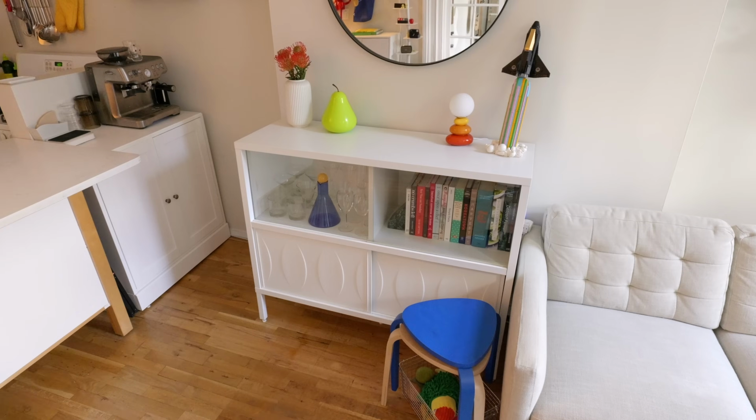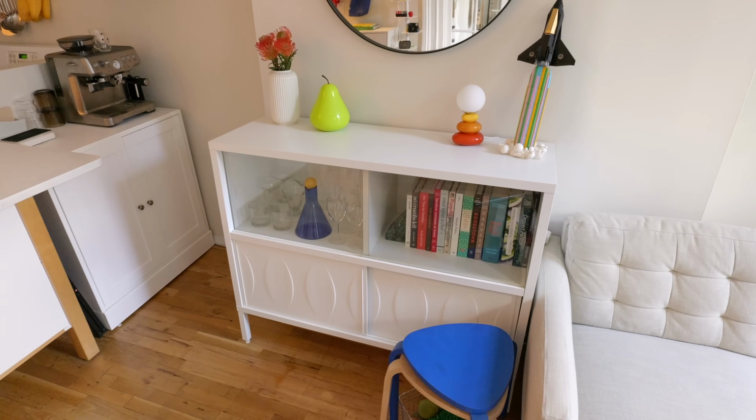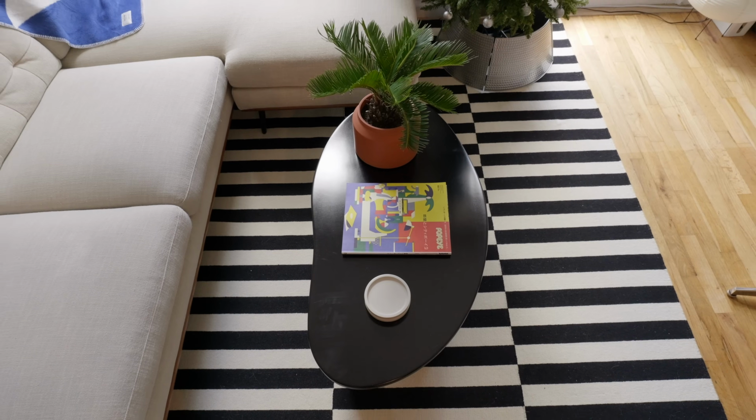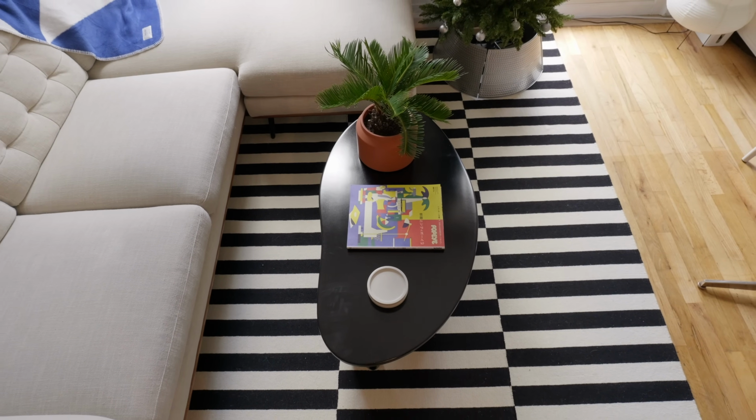So we really wanted to focus on bringing in a lot of cheer through our design. So we wanted to add a lot of color with a lot of closed storage. We wanted to make it feel very playful and a space that feels good to be in, because I do feel like your living space really affects your outlook and the way that you feel every day. That was something that was really important to us, and I think so far so good.